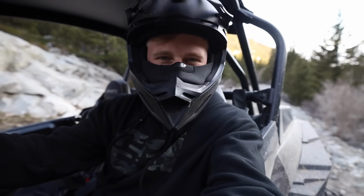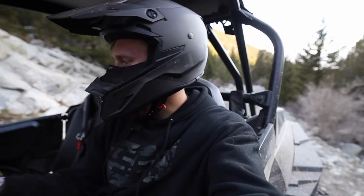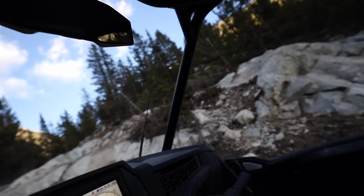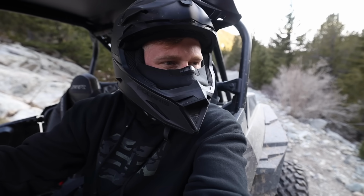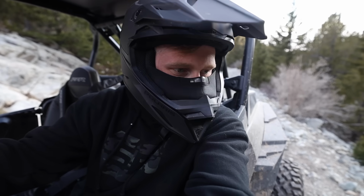So I've got about 40 minutes until sunset, probably even a little bit more because we're so high up. Currently 10,509 feet in elevation. Makes it a little bit harder to breathe. I'm gonna head back down to one of the switchbacks, find a spot to post up and cook some dinner.